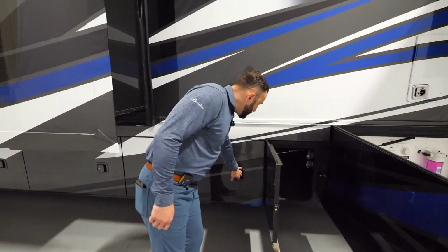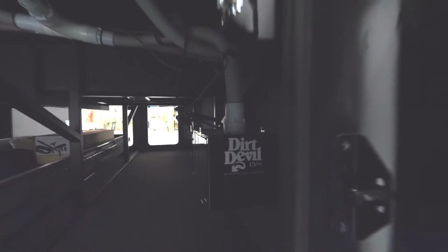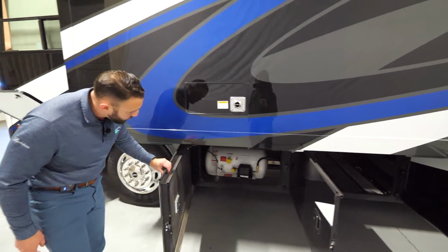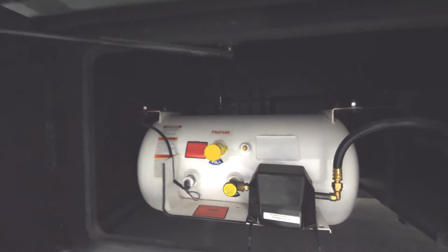Now you're going to be getting into your driver's side storage. Here you're going to also have your Dirt Devil system. So you have the central vac. For 23, we added a tow kick to it as well. More storage. And then here's going to be that 24.5-gallon LP tank.